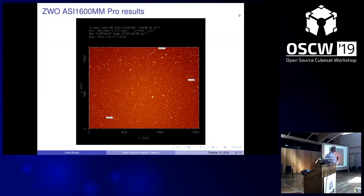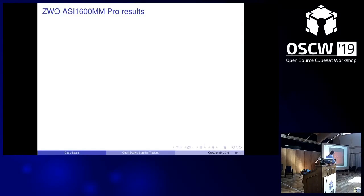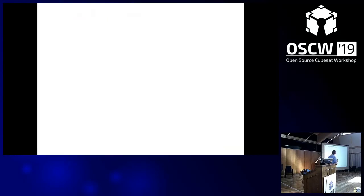So I hope this is visible. Is it visible? What you can see here is one image with this new camera, this digital CMOS camera. These are predictions from the SpaceTrack, and also later on, this one is one of the classified satellites as they pass through the field of view. And you can actually see, if I go forward and backward, that they vary in brightness. So that one's probably spinning a bit. And this one is showing a flare.